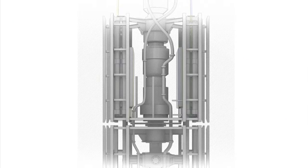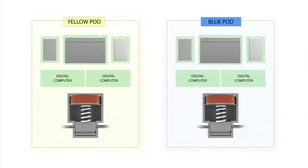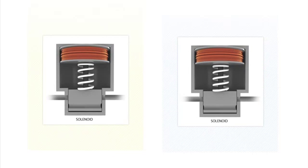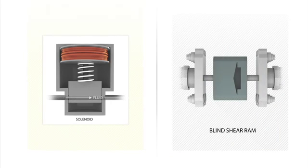have been lost. The AMF deadman system was operated by two redundant control systems on the BOP, known as the yellow pod and the blue pod. The redundancy is supposed to increase the reliability of the system in an emergency situation. The yellow and blue pods worked independently of each other and were comprised of identical enclosed computer systems and sets of solenoid valves. When activated, the solenoid valves controlled important BOP functions, such as closing the blind shear ram.